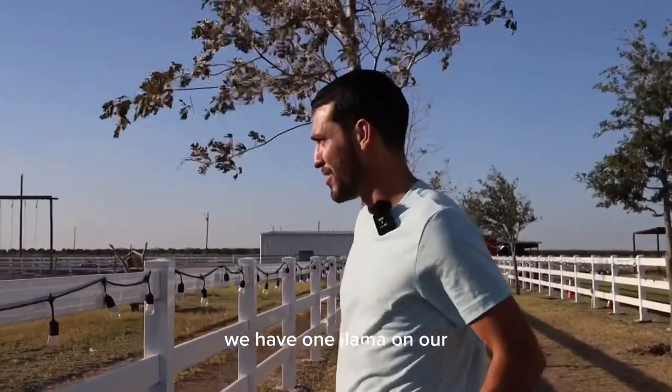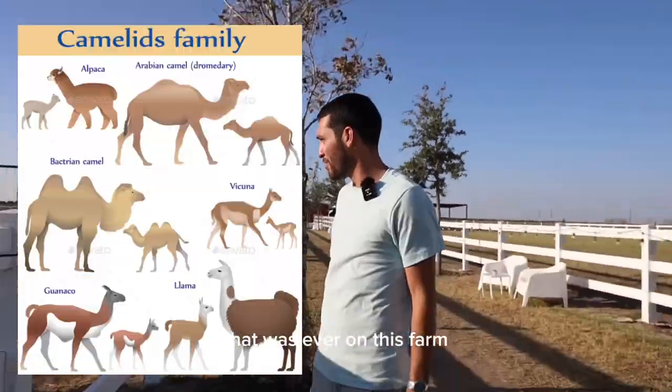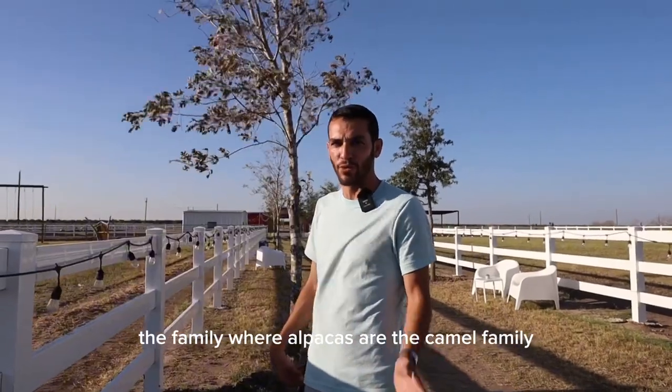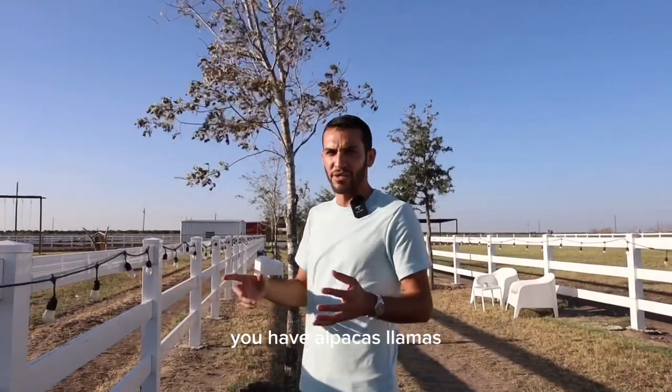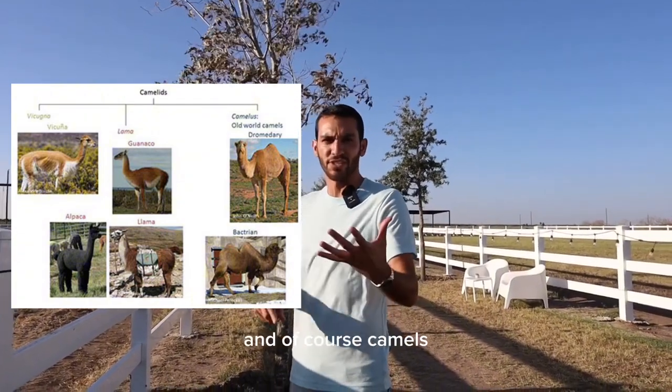We have one llama on at our farm, and that's actually the first camelid that was ever on this farm. Camelid is the family where alpacas are. The camelid family, you have alpacas, llamas, vicuñas, guanacos, and of course camels.